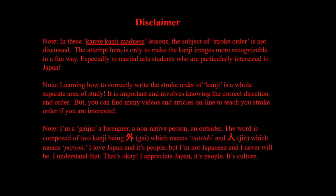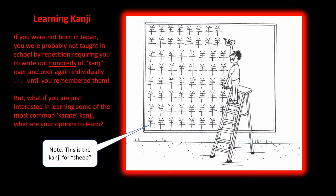Note, I'm a gaijin. I'm a foreigner, a non-native person. I'm an outsider. The word is composed of two kanji being gai, which means outside, and jin, which means person. I love Japan and its people, but I'm not Japanese, and I never will be. I understand that. That's fine. That's okay. I appreciate Japan. I appreciate its people and its culture.